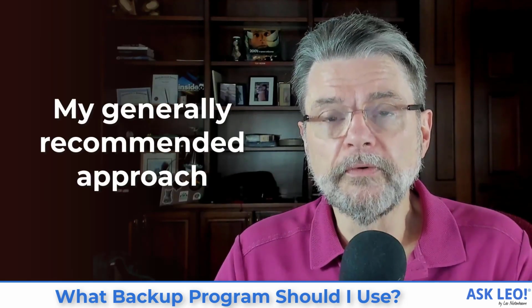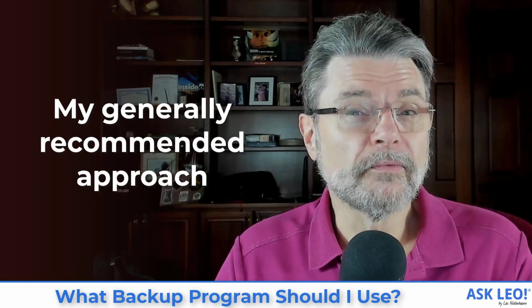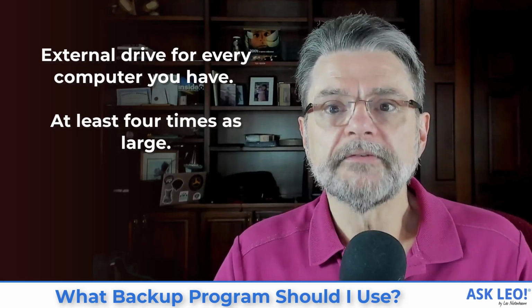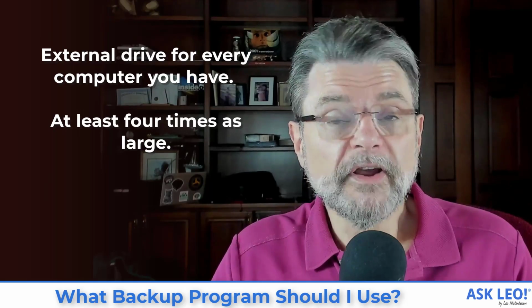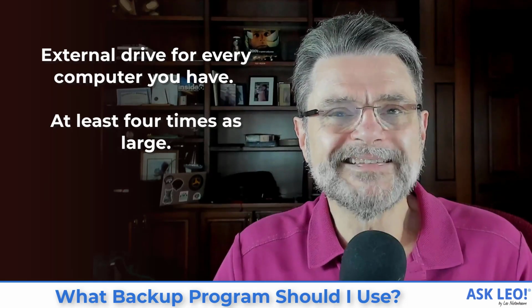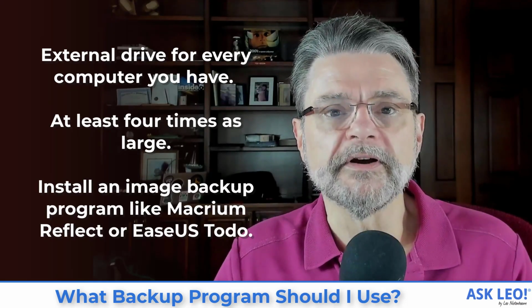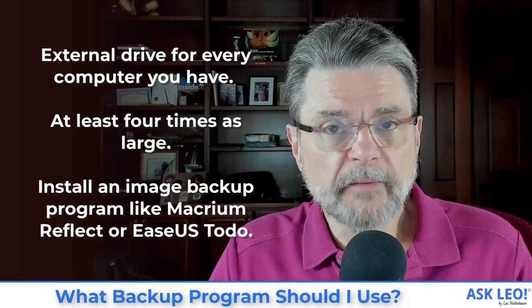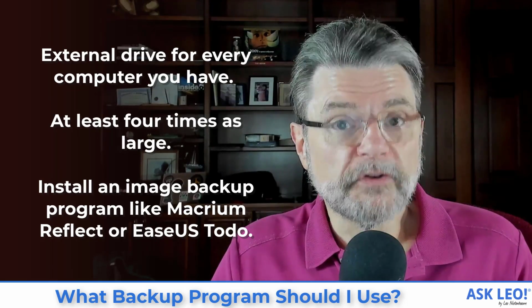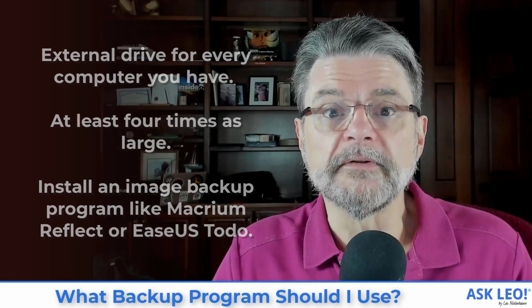I mentioned it earlier, but I do want to walk through my generally recommended approach. That is, for every computer you have, desktop and laptop, equip it with an external drive. It should be at least 4 times as large as the internal hard drive, or at least 4 times as large as the amount of data on your internal hard drive. Install an imaging backup program like Macrium Reflect or EaseUS Todo. The free versions will do, the paid versions will be more flexible.